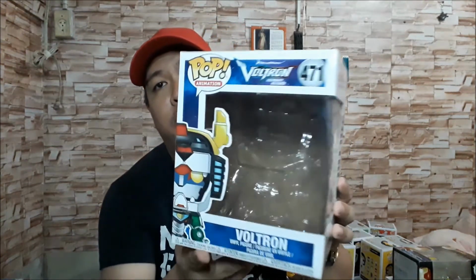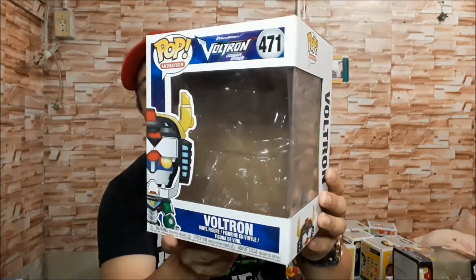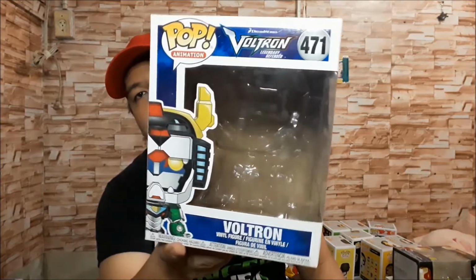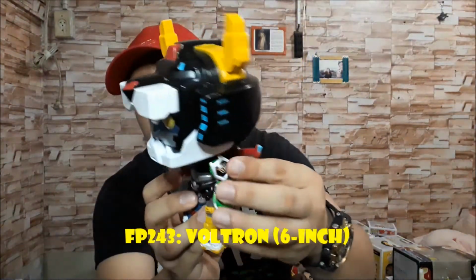Then last but not the least, also through Fill Bars, at a 6-inch. This is FP243, Pop Animation number 471, Voltron. Dalawang version din to, yung metallic version, which is a special edition sticker. I'm not sure kung what store exclusive it was. Hindi ako nakapag-research. And ito yung regular. So I opted to get the regular kasi parang ganun din. Hindi naman malaki yung difference nung metallic. Parang metallic na rin siya.